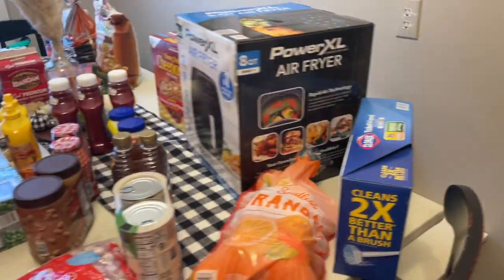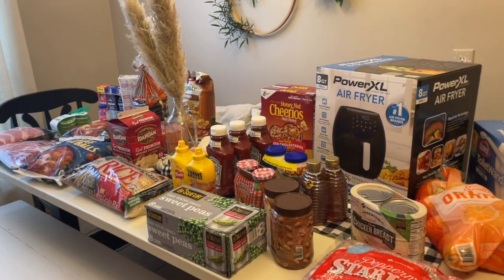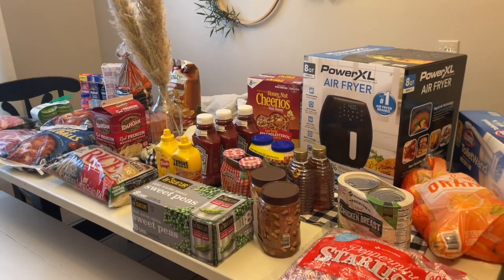That, my friends, is a huge Sam's grocery haul. We're hoping this lasts for a month. It better last for a month. But it was nice to go shopping and get the things and done. That, my friends, is a wrap of our huge, ginormous Sam's grocery haul.